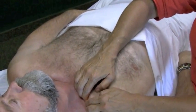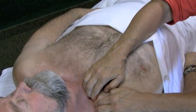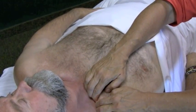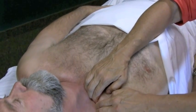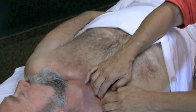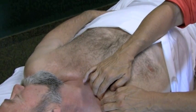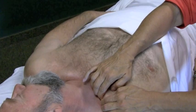I'm going to just gauge in here. I'm going to slightly push down, and I want you to either roll your head to the side first and see if you can get a stretch through here. So now you can do it. And you let me know if you feel any stretching taking place. Right there. Right there. So just hold it and breathe.